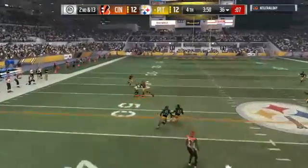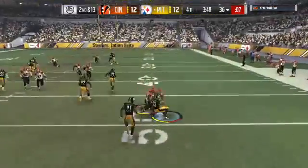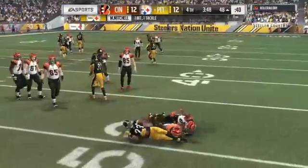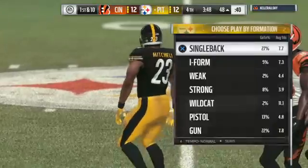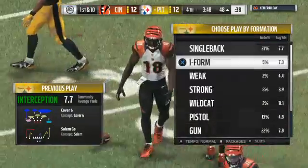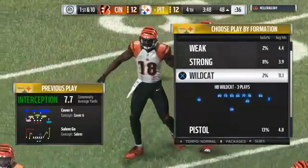Andy Dalton. And this is going to be intercepted. Picked off by Mike Mitchell. And they take possession 2 yards away from midfield at the 48-yard line. And Pittsburgh getting set to take the field.